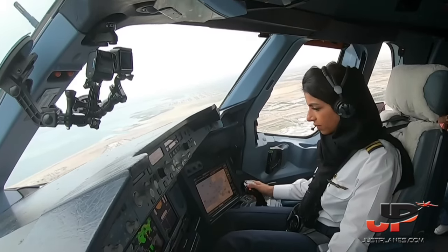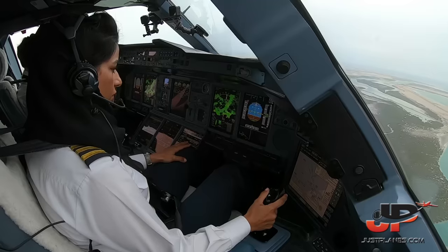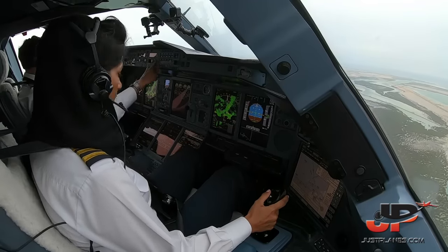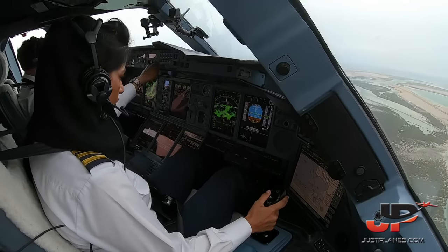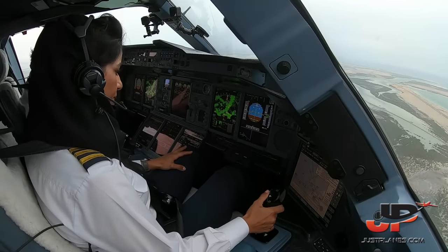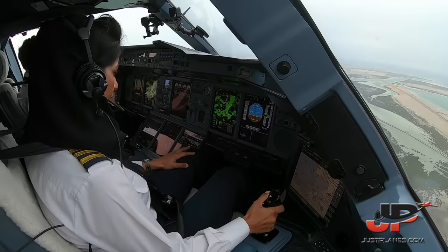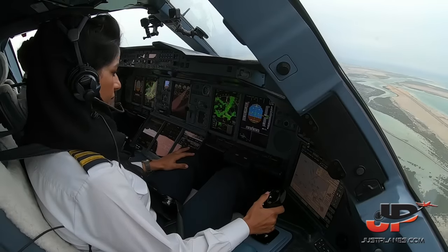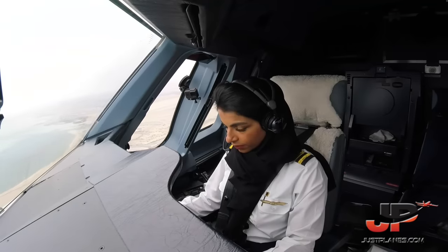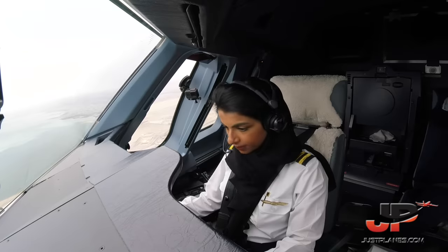Okay, autopilot two, please. Thank you. Open climb, autopilot two. Check. Okay, flap zero. Speed check. Flap zero. Checked. At 47 kilo or direct to taxi? Direct to taxi, it's at 47 kilo. Okay, direct to taxi.